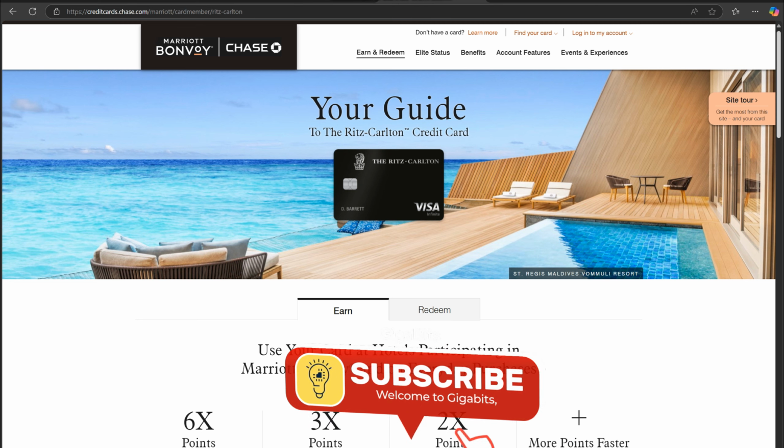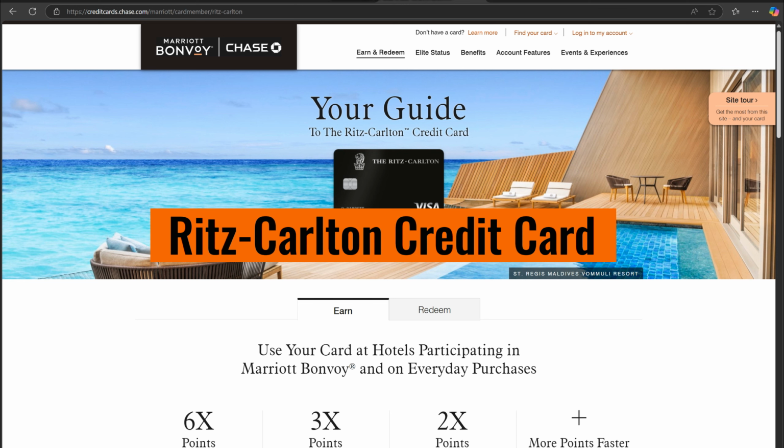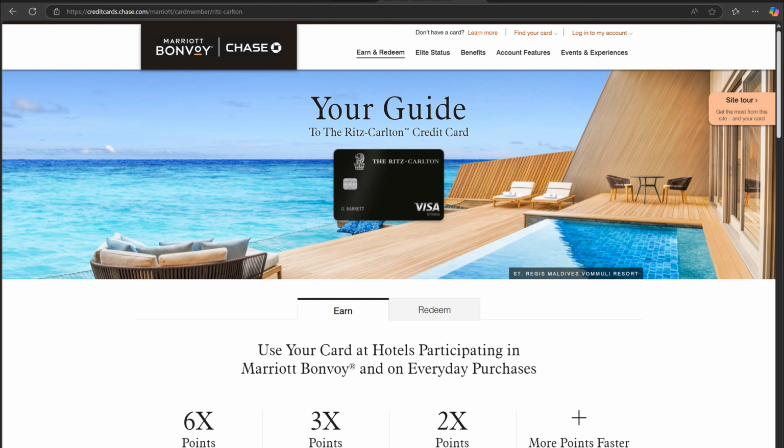Today we're diving into the world of luxury travel with a review of the Ritz-Carlton credit card. If you love perks, points, and pampering, stick around because this card might be your next favorite travel companion. Let's get into it. First, let's talk about the basics.